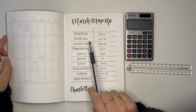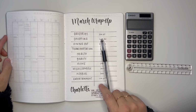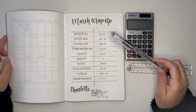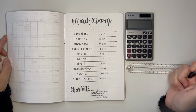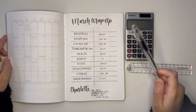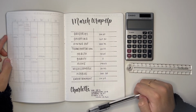And then just yesterday, so today's the 30th, so yesterday the 29th, we went to the grocery store and I personally spent $100 on food because I had absolutely nothing. We ate all of our food before our weekend trip and we just had to replenish. So that's one of the reasons that number is so high.